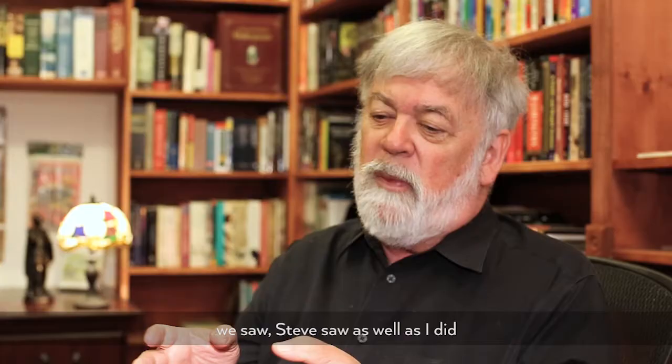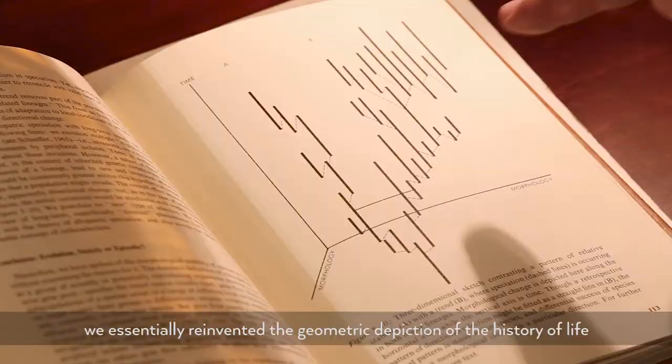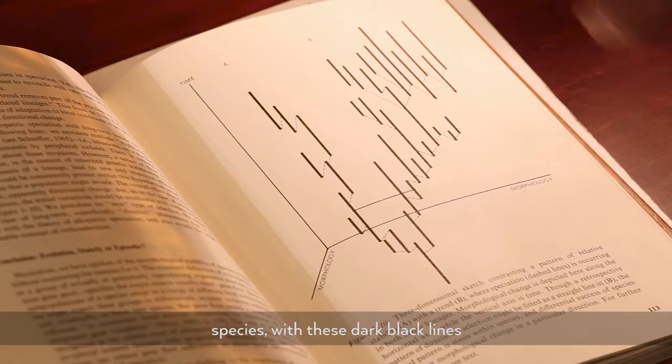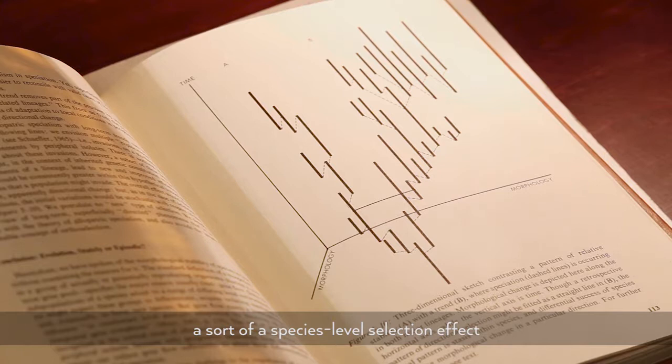We saw, Steve saw as well as I did, that there were some implications for punctuated equilibria. We essentially reinvented the geometric depiction of the history of life. Instead of gradual change and everything, species, with these dark black lines, stay more or less the same as they go through time. There can even be relative survival of species, so you can get directional change through time, sort of like a species level selection effect, or there can be no real accumulation of change.